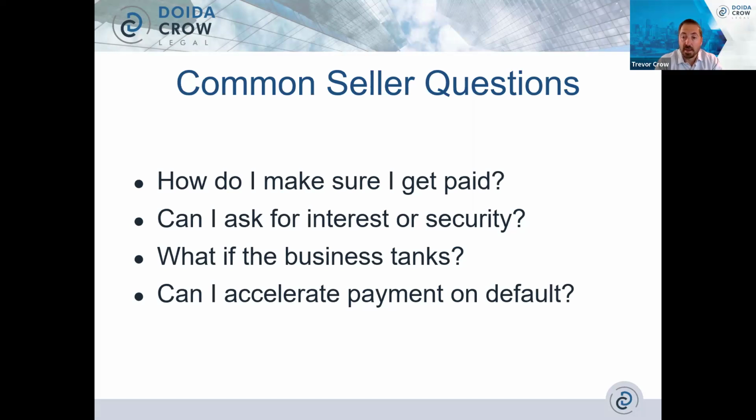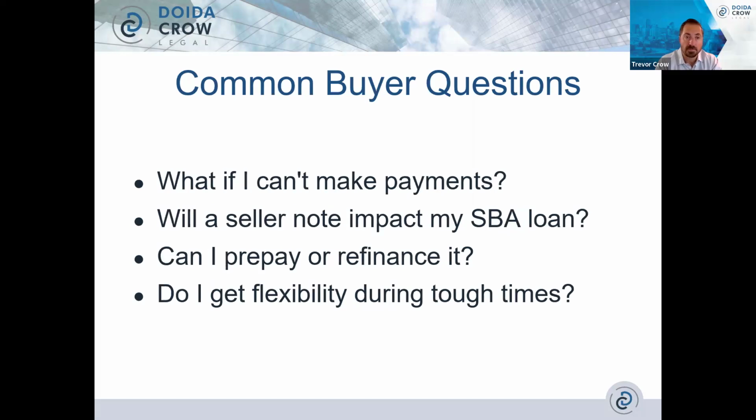And then lastly, can I accelerate payment on the note on default? And yes, usually all promissory notes have some sort of acceleration. So if the buyer misses payments, then you can accelerate it and make it all become due and payable and kind of force the issue, force them to either pay it all off right now, or you get a judgment and start taking over assets. And so that's oftentimes included in these seller promissory notes.